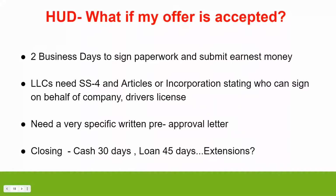All right, if your offer is accepted, there are 2 business days to sign paperwork and submit earnest money. If you don't get it in, they will cancel your offer. If you are missing a piece of your paperwork, it's better to send it and be short your proof of funds or your pre-approval letter, and they'll give you another 24 hours to get that in once they receive the first paperwork. But you have to get the initial package of paperwork in within 2 days or they will cancel.